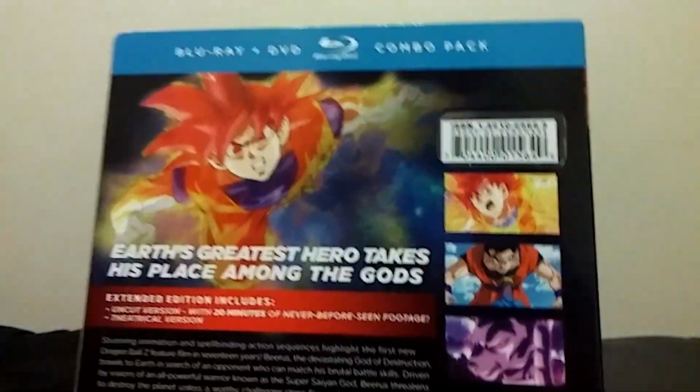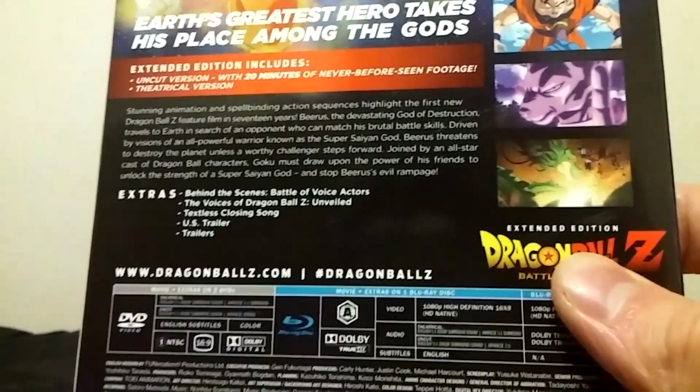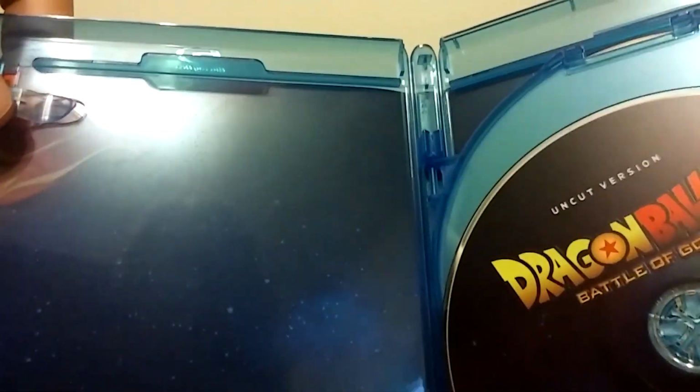Back with Super Saiyan God Goku. This is only Region A. Doesn't have any of that 3 region stuff going on. And take off the slipcover, and this is the exact same thing. Open it up. Get some sort of cool cosmos thing going on back there.